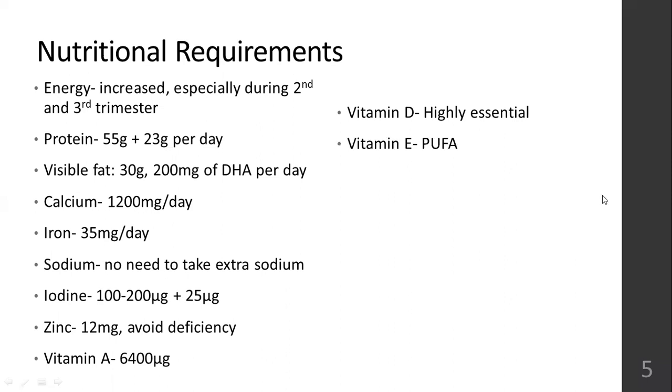Vitamin E: take any polyunsaturated fatty acids. Increased intake of polyunsaturated fatty acids in the form of vegetable oil, nut oil, seed oils, and you will get your vitamin E.